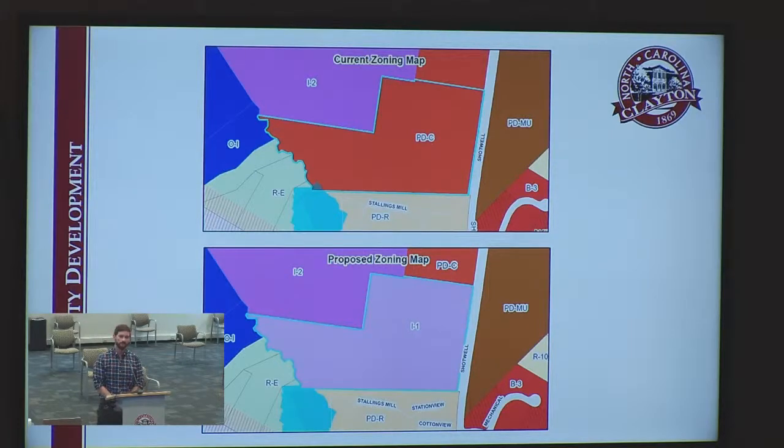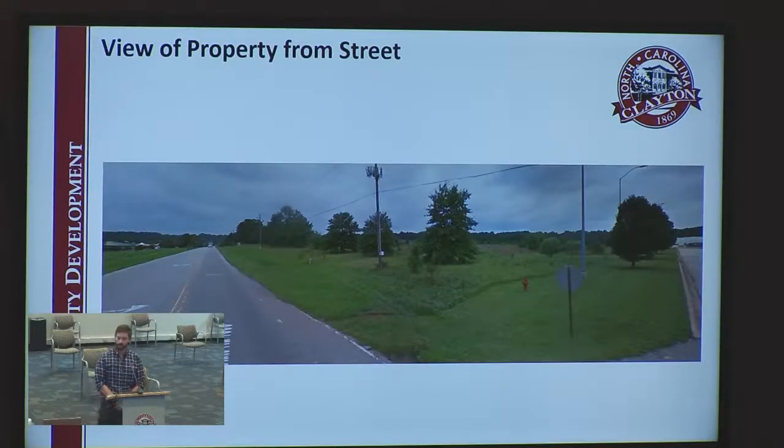On the current zoning map, you can see it's zoned PDC, which is a planned development designation. The applicant is requesting to go to a light industrial standard zoning, which would allow for uses such as warehousing, distribution, that sort of thing. And here you can see from the street, the property is currently vacant. To the right is where City Dump Road goes in and stubs out at the Dollar General Distribution Center. And down the way on the left is where the Cameron Crossing is, and on down to 70.